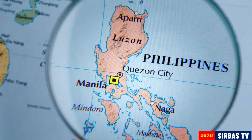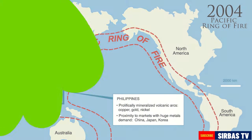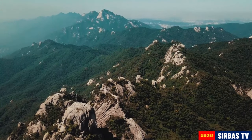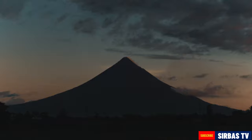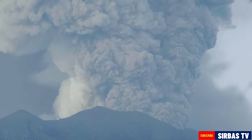The Philippine archipelago is also located along the Pacific Ring of Fire. This Ring of Fire is where mountains and volcanoes are formed and earthquakes are generated. This explains why the Philippines has a lot of volcanoes and mountains. Moreover, this is the reason why we experience frequent volcanic eruptions and earthquakes.